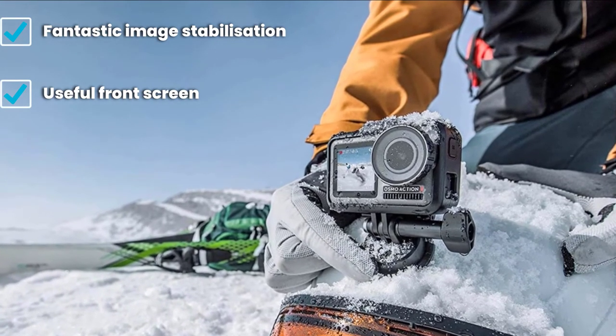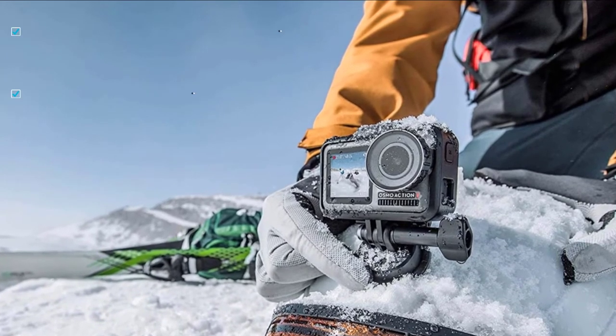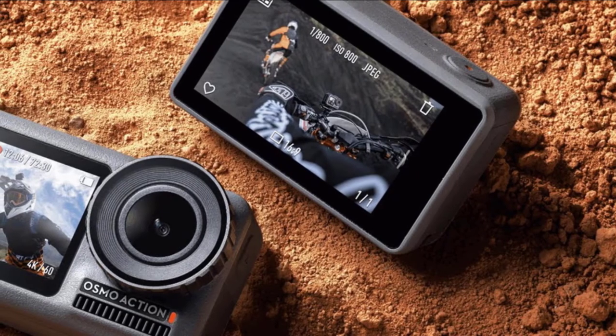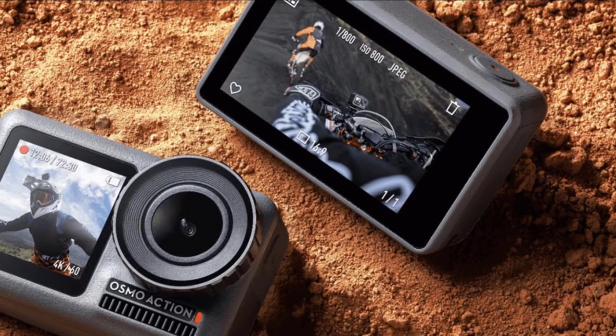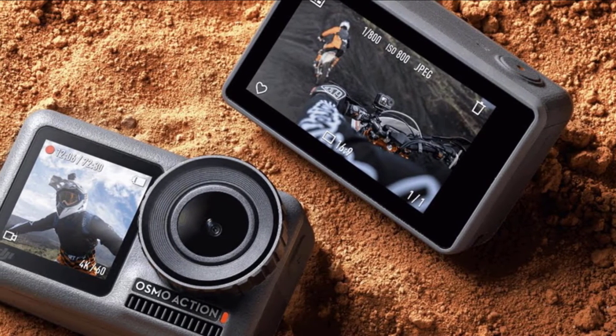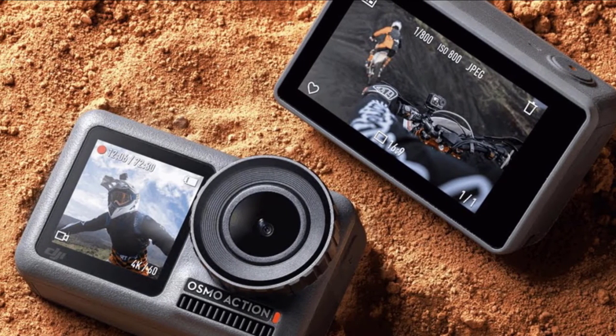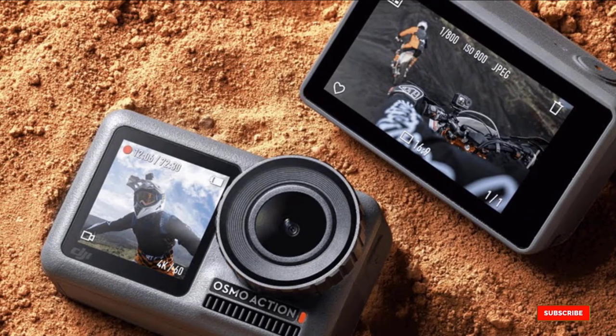That's not to say it's perfect. There are a few lag issues at high resolutions. The app can be unreliable, and video from the Hero is a touch flatter, which counts in the professional realm when it comes to the grade. For an affordable alternative to the Hero 7 Black though, the Osmo Action is a fantastic choice.